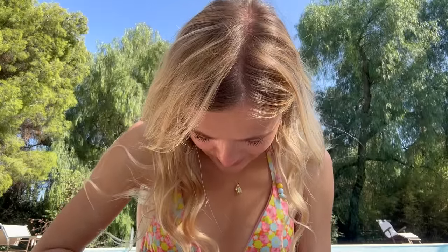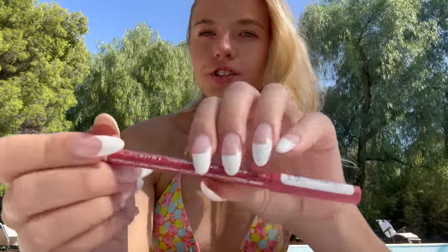And then I'll save the face makeup for over there. Let's go to your lips now, okay? So first I'll use the Essence Soft and Precise Lip Liner in True Me.